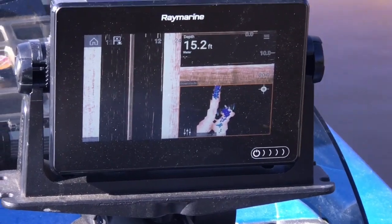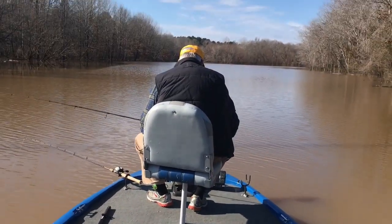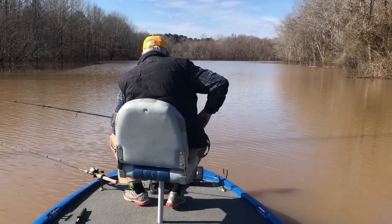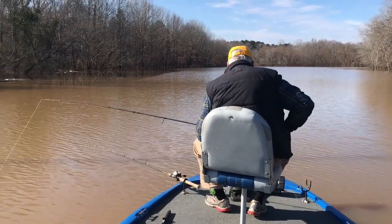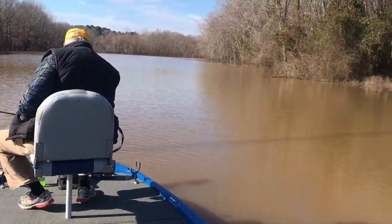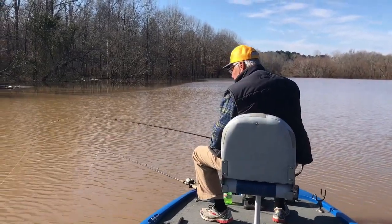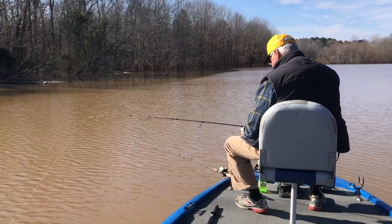Readjusting in a boat is somewhat easier. You're able to lift your poles up, put them in a safe place while you work on your line. Fishing in a kayak may require you to get out of the wind, get out of the elements. But a boat gives you the room to work on these.